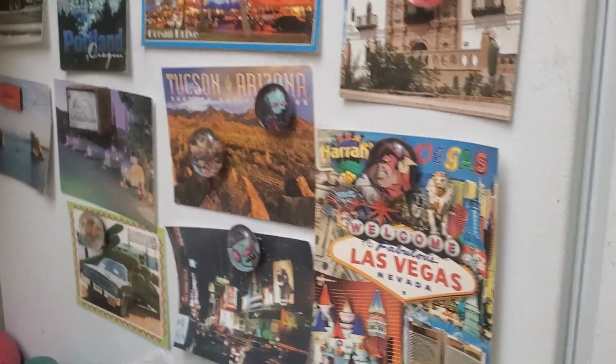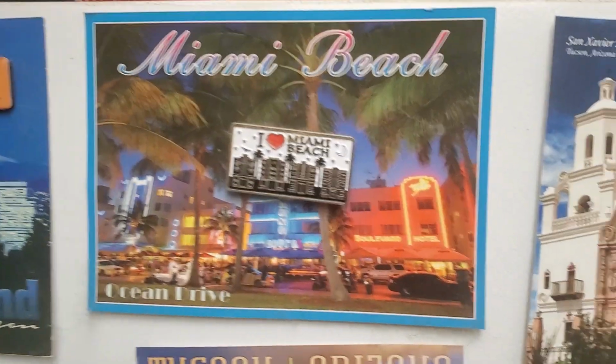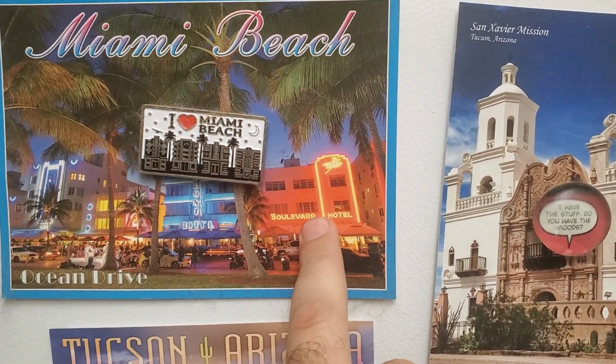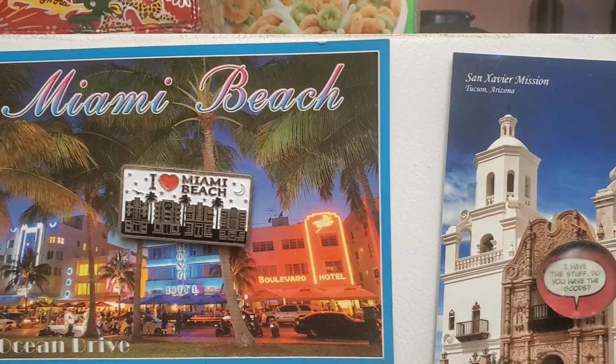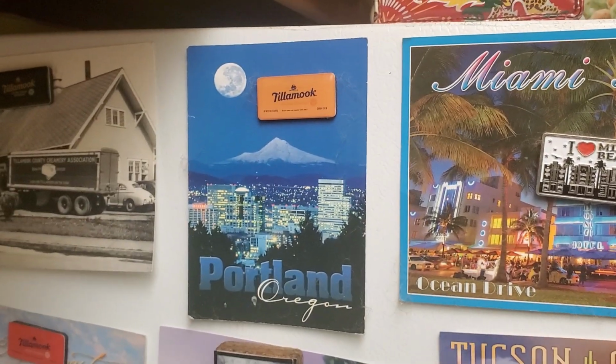Let's see, more of our travel stuff. Oh yeah, hey, this was a great trip. When we went to Miami, we actually stayed in this hotel right here. That's why I bought that postcard. It was an unplanned trip. We were living in Colorado. I wanted to get out of the snow, and we went to Miami on a whim, and it was great.